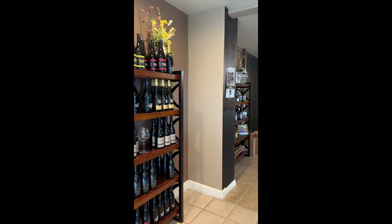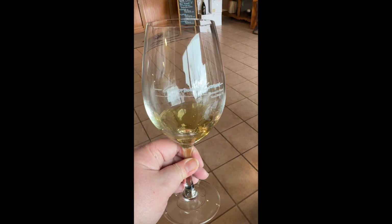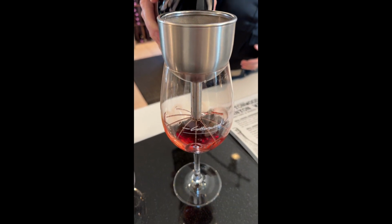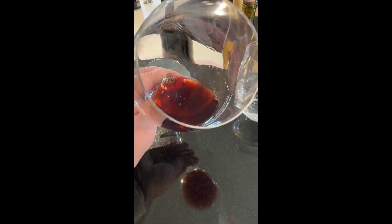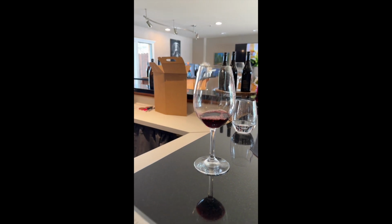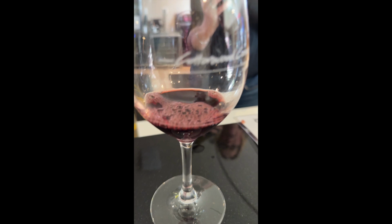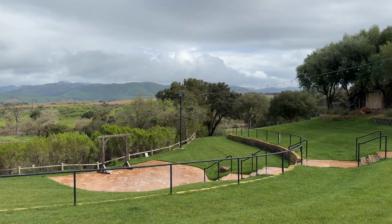This was a fun spot. The tasting here, they believe in aging their wine for a really long time, so nothing on the tasting list was younger than 7 years, so that's why they use that little tool to help aerate the wine and catch any sediment from the bottle, which is the first time I've seen that tool, so that was really cool.